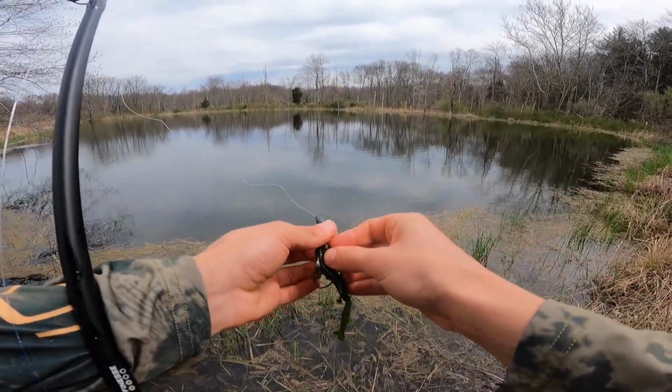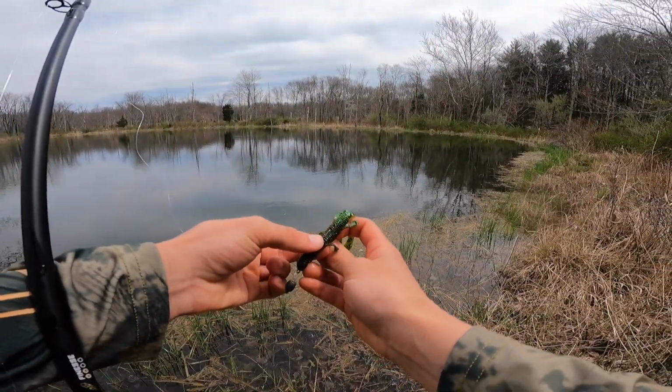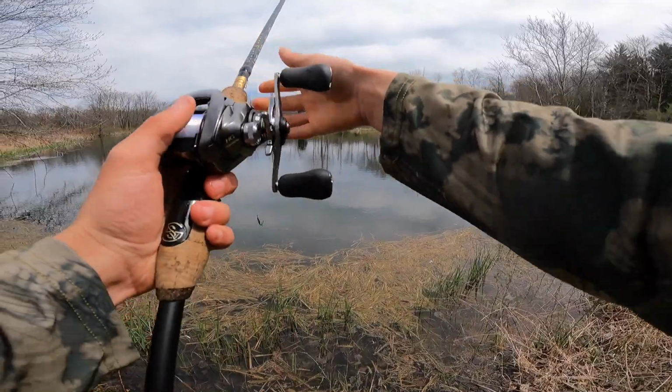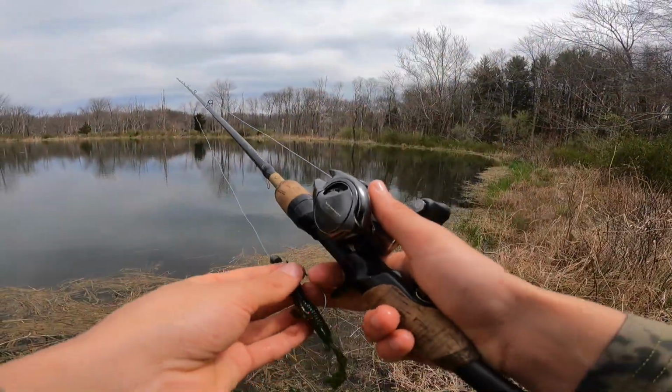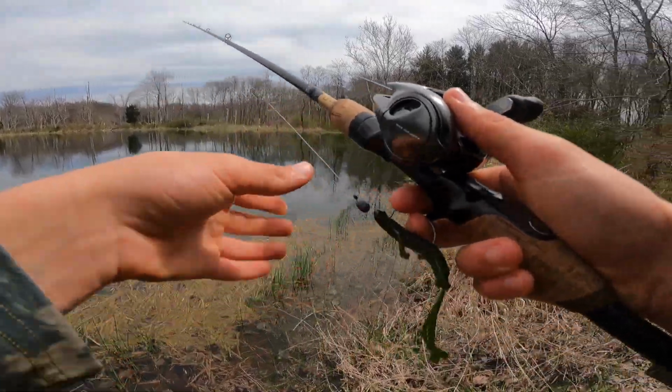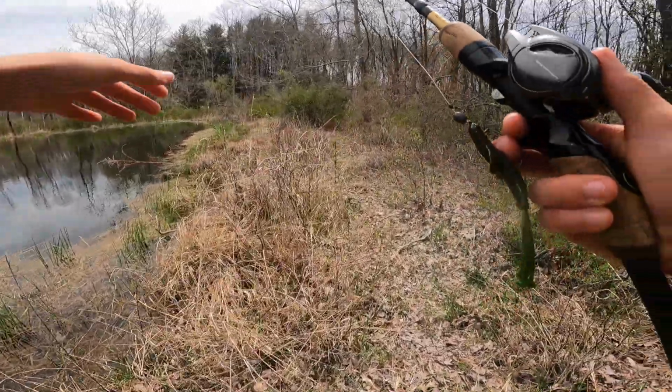But I've had a lot of short strikes, a lot of times where I actually see the fish, and decent little fish too, bigger than that one, eat it. But they weren't taking the whole bait, and I couldn't get that hook into their mouth. But it seems like they're definitely aggressive up shallow. I'm gonna keep pitching around these reed edges, and I've seen some big ones as well.